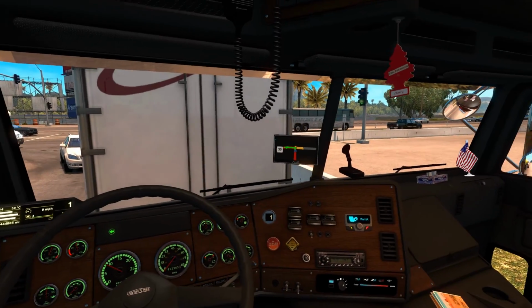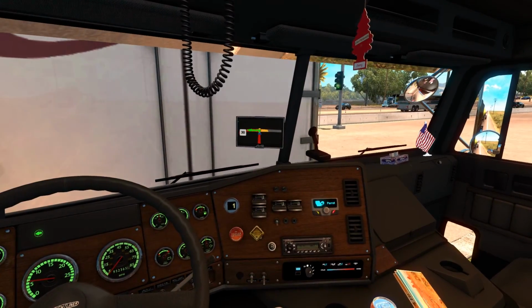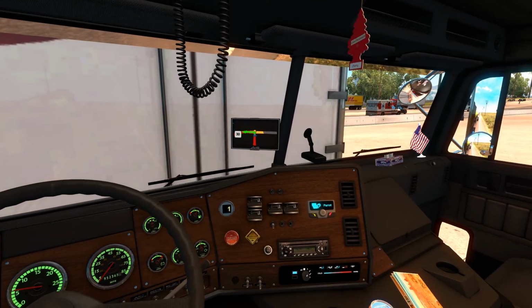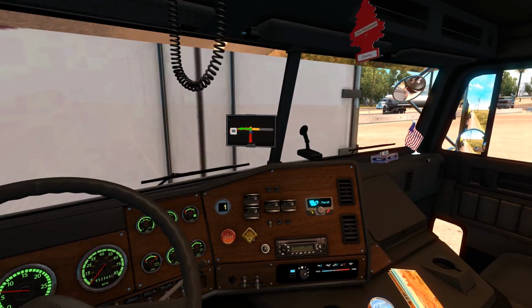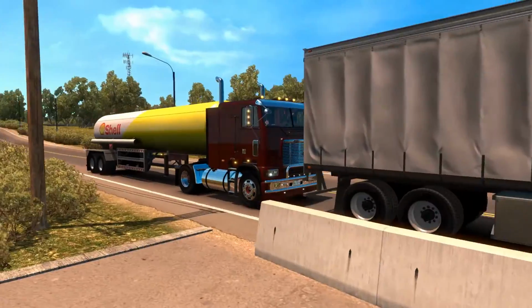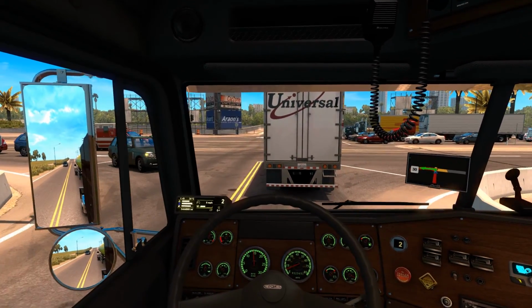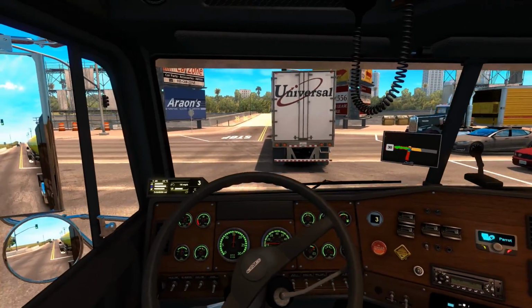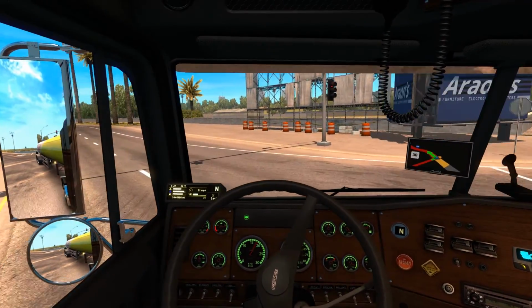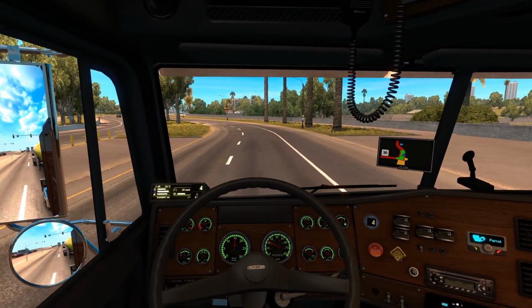And with a cab over, you can also use this. Remember using that front mirror to help see how close you're getting. There you go. I mean, look how close. You can't do that with a bull-nosed truck. That's why you have that mirror down there as well, that wide angle mirror. Really helpful device with these cab overs.